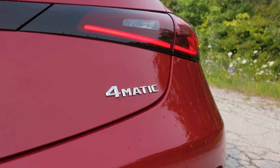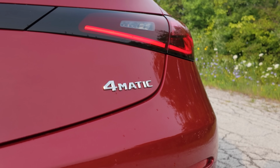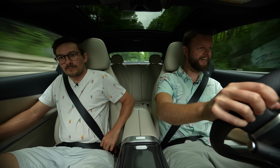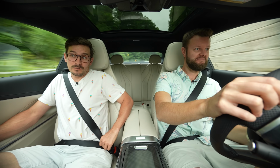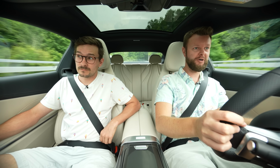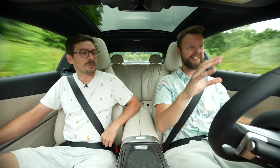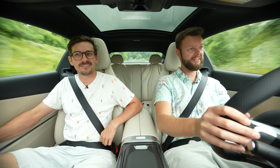Now this is 4MATIC, which means all-wheel drive. Let's see what it does through fake Cliche Corner, because Cliche Corner is currently closed to us for emergency repairs. That feels good, pretty decent for a base model. Let's see. Oh yeah, this thing kind of rips. Yeah, okay. Base models have come a long way. Yeah, this is really nice.